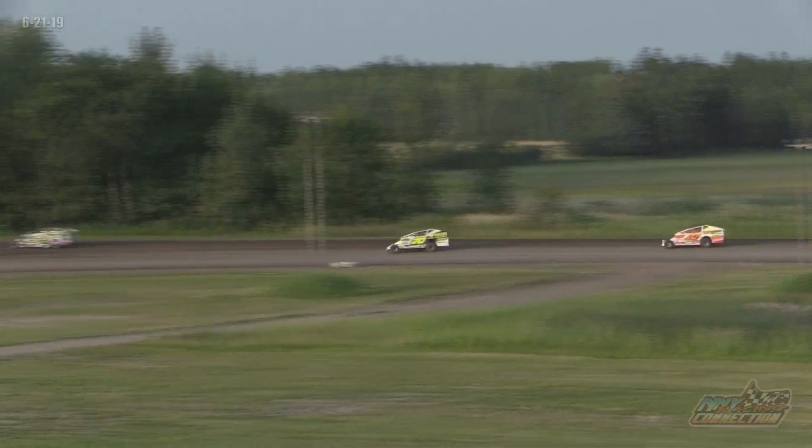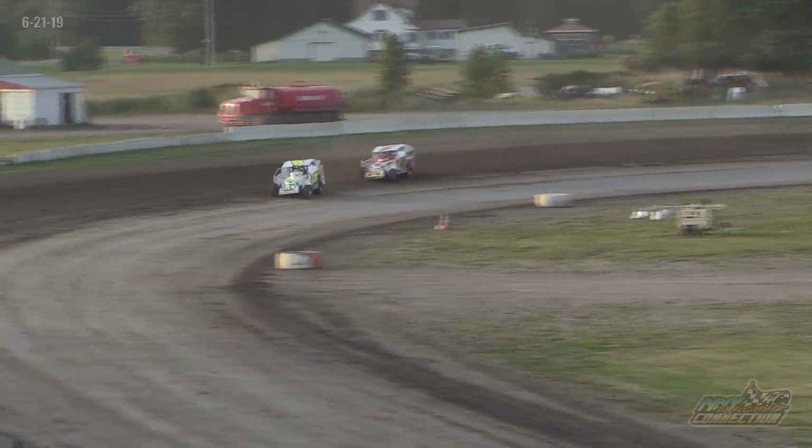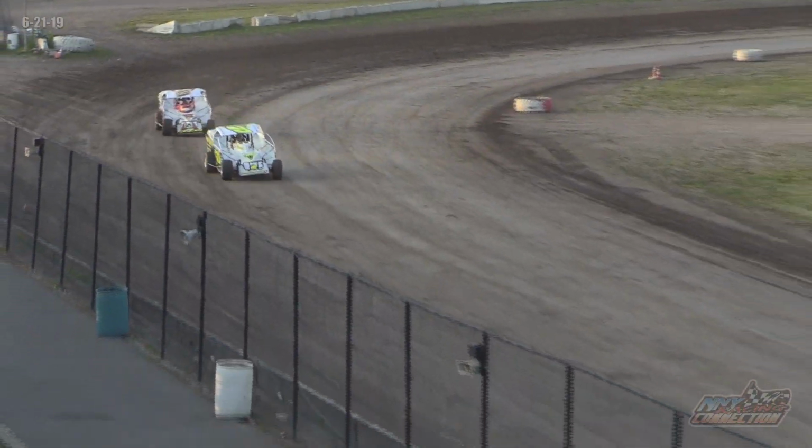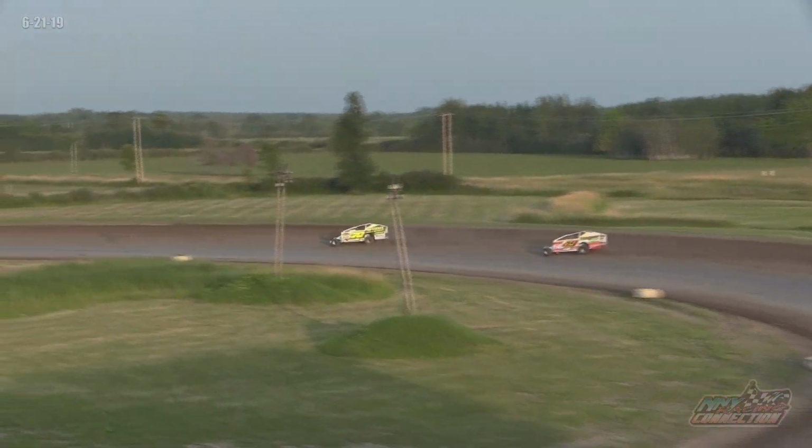Work off turn number 2 down the backstretch. Good battle shaping up front of the field now as the number R70 of Ryan Arbuthnot trying to hold off a hard-charging Billy Dunn. They'll hit that cushion on the top side. Dunn goes about half a groove higher as they work off turn number 2. The Valley Sales and Service number R70 of Ryan Arbuthnot of Renfrew, Ontario, Canada, out in front of the field. He'll take him down the backstretch.